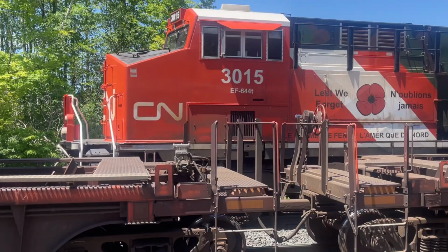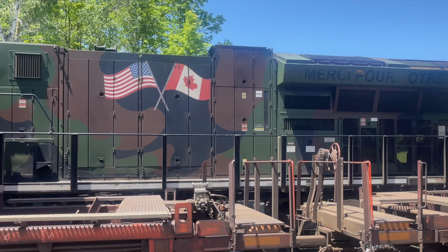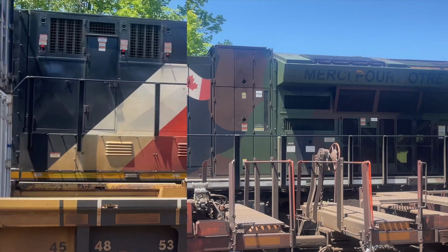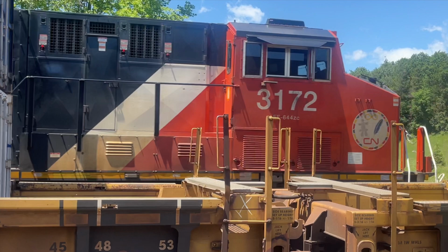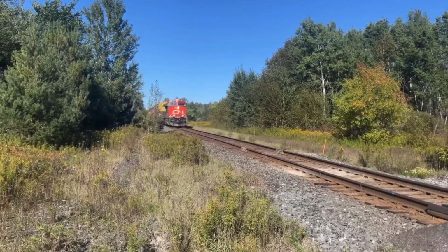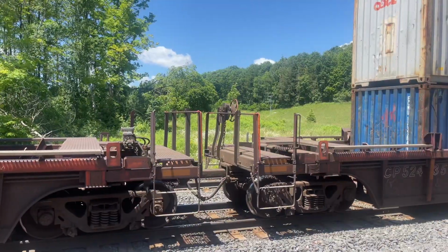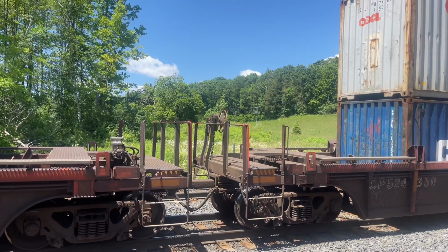The train that is meeting with 101 is CN Q106, going from Robert Banks, BC to Montreal. I saw yet another Veterans unit leading. This time it was 3015. And the rear DPU is 3172, another regular GFO. This is actually my second time seeing 3015. The first time was at Zephyr Road in Zephyr last September when it was leading on 106. 106 has 173 rail cars.